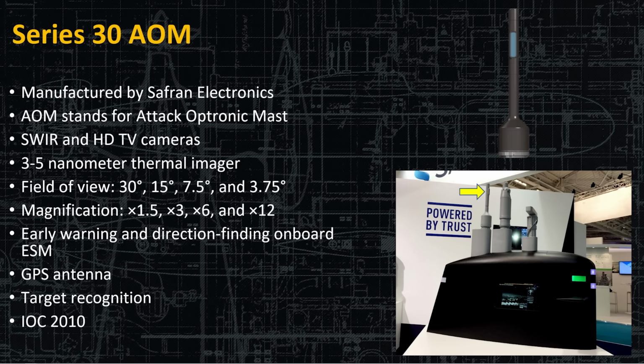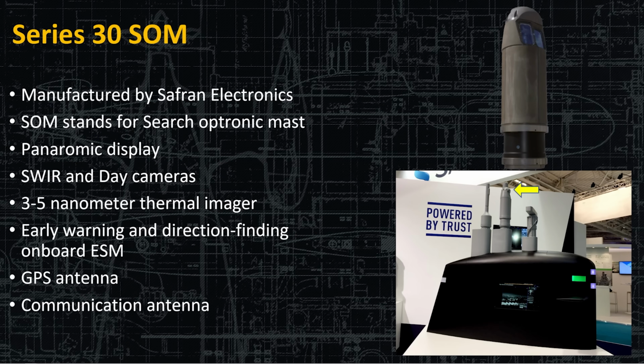All right, it does have the GPS antenna. Target recognition is already integrated into the system. So, for example, you could take a photo, hit the button of a ship broadside, and it would give you a likely classification, which is really nice. We used to have to do all that manually.